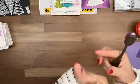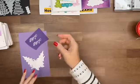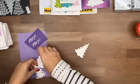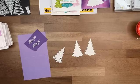Now here's the true test. I'm gonna have purple on my fingers. Can I do the next part without getting purple on our white, pristine white trees?